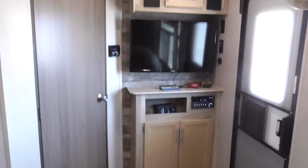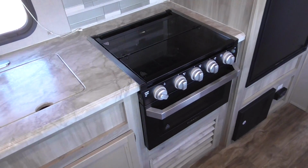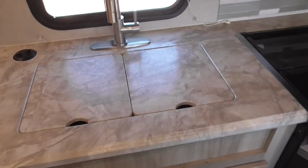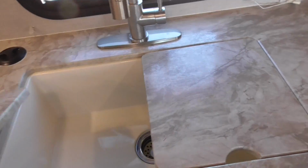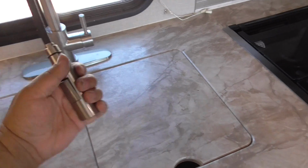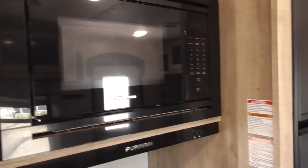These do move around. It's got a nice little flat screen TV there. Your double door RV refrigerator. A little Furrion stove, 3-burner stove with a little oven. It's got a nice big single sink there. Deep, pull out sink. Got a microwave.